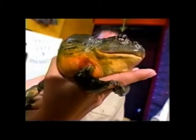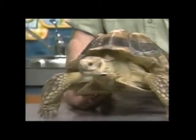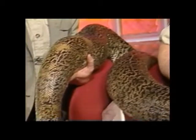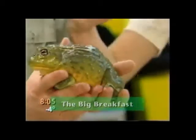The African bullfrog. Merino is a black jaguar. American alligators. Father Time is an African spur tortoise. The giant anaconda. This is a Burmese python. This is one of the heaviest snakes on Earth. At a full-grown size, they would be as big around as a basketball.